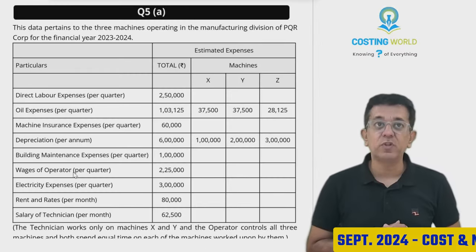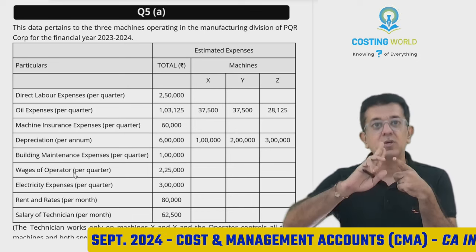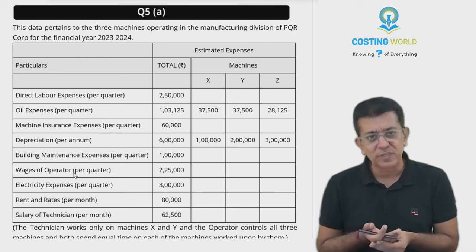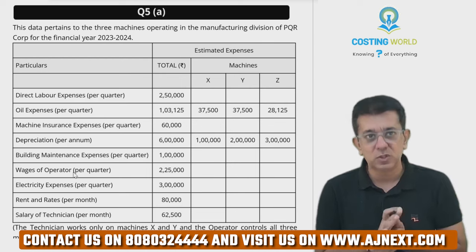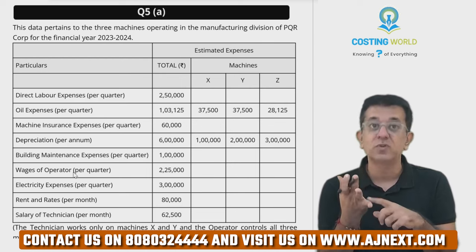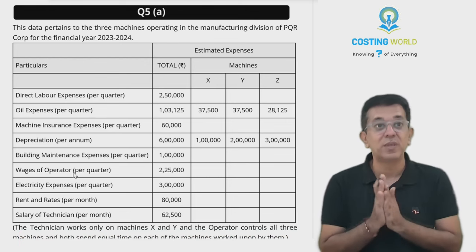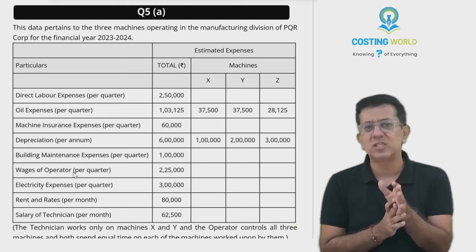Let's start with question number 5A. One thing that I have always maintained in class: chapters like process costing, overheads, activity-based costing will always come, no matter what happens. Like in this attempt also, in fact 2 days before the exams, I had told you to pay more attention to these chapters: process costing, overheads, activity-based costing, standard costing, and CVP analysis. And almost 70% of the paper was from there only. So these are chapters that are important even for future attempts. These are chapters that you cannot ignore.